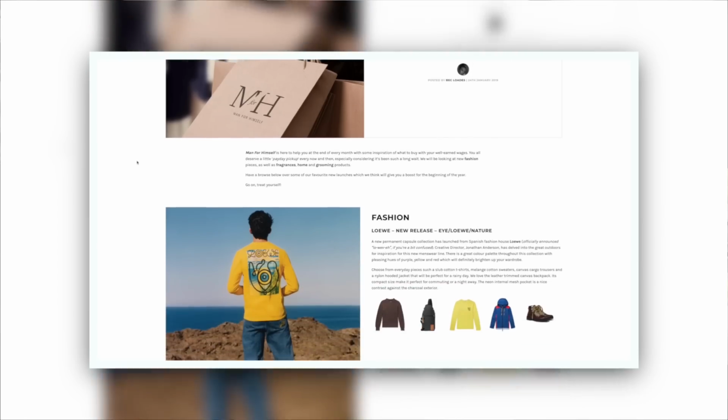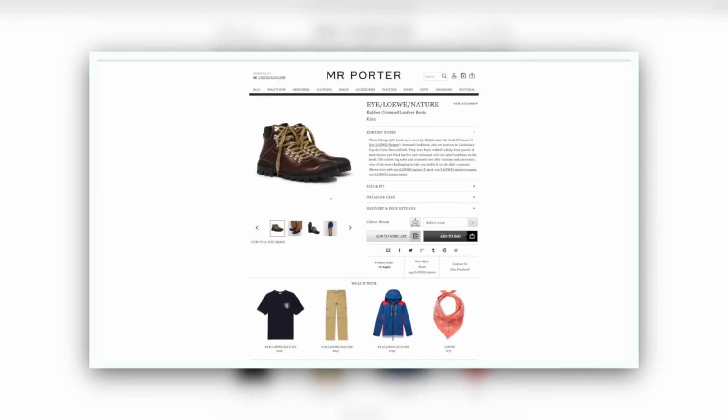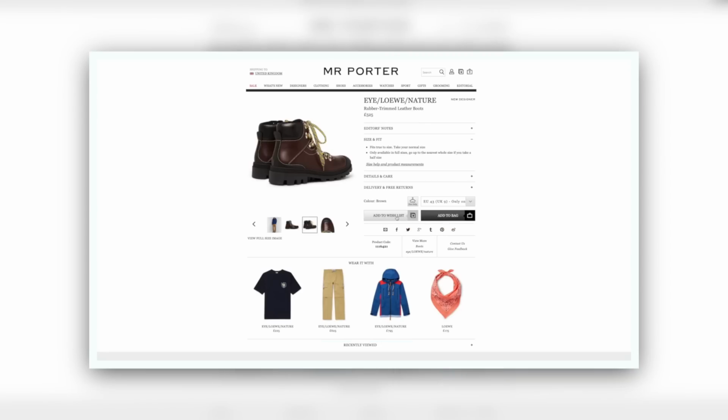Now, first up is something pretty much in the premium luxury area, and this is the new collection by Louviere. This is a new permanent capsule collection from Spanish brand Louviere. Now, the stuff isn't cheap, but I just think it will set you up for the year. It takes inspiration from nature, and I've got my eyes on these boots.